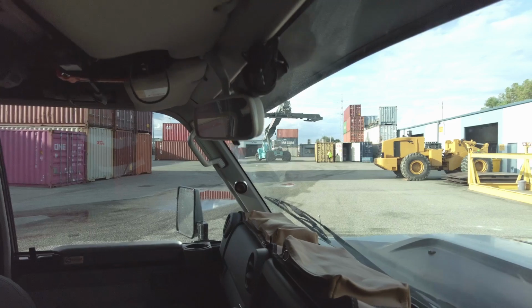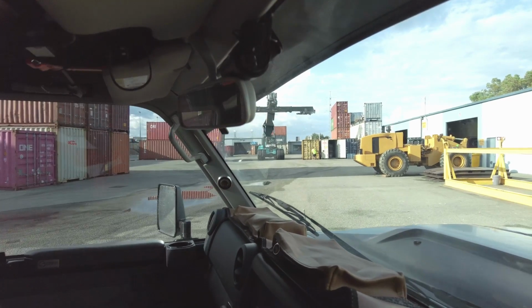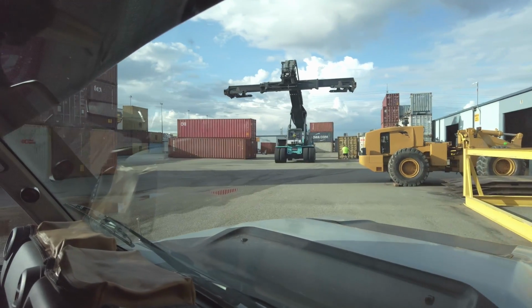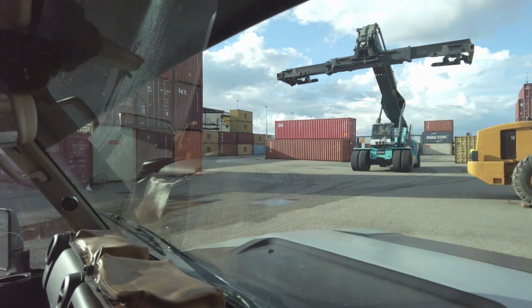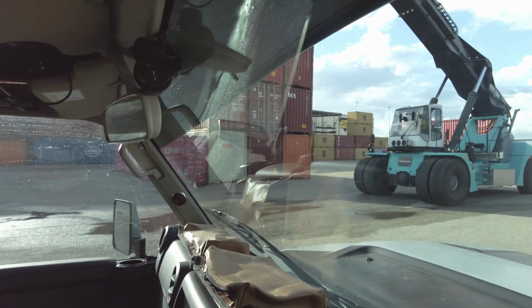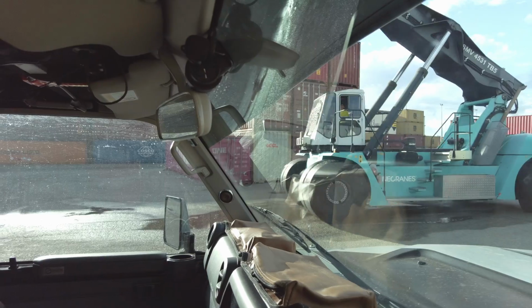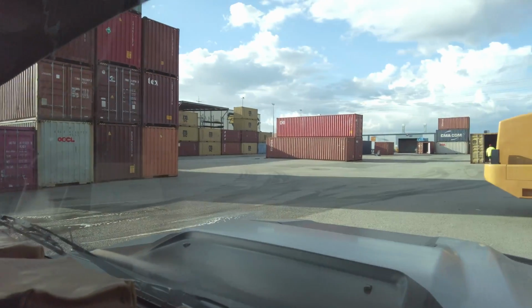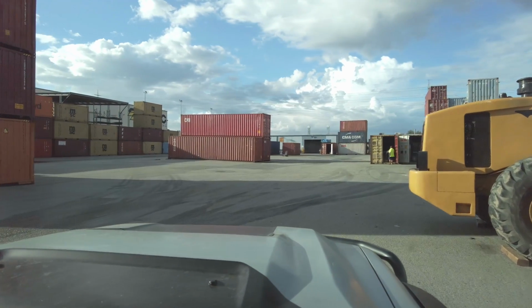I'm not going to do that much filming while I'm actually unpacking it because, well, I am a bit scared of these big machines and I need to concentrate. There it is there. Opening the hangar there. I'll see my aeroplane for the first time.